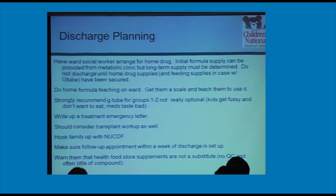Discharge planning is probably the thing in my part of the world, we do the worst. Because we've had the excitement of taking that hyperammonemic patient, stabilizing them, getting their ammonia down, and then we get bored and want to go do something else. But discharge planning is what will keep these patients alive. You need social work involved to make sure they have access to all the supplies they need for medications, everything else. You're going to have to get the infant formulas in beforehand. And we actually have a policy. We will not send the patient home until all of the compounds that patient's going to need are in hand.